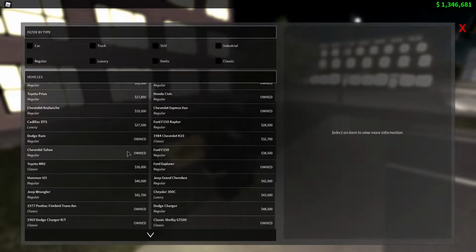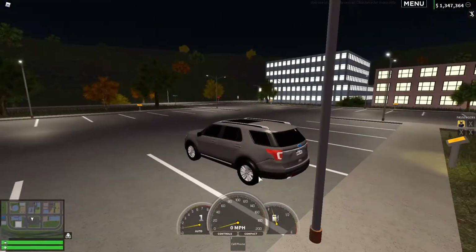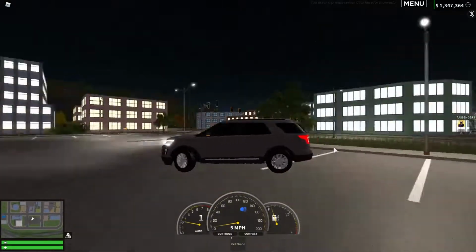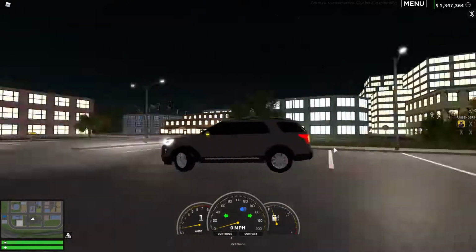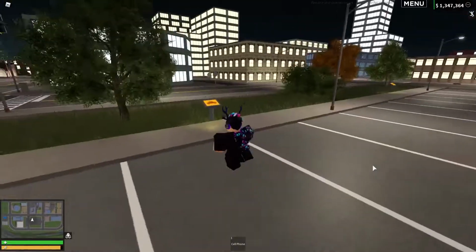Next we're gonna move on to the Ford Explorer. This one is in gray. I don't really remember why, but looking back, it actually looks pretty good. So nothing really too much to say about it, other than it looks really nice.